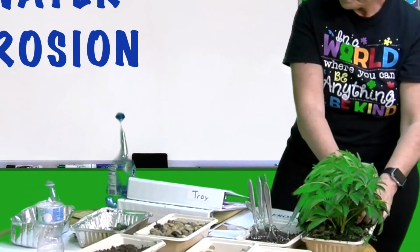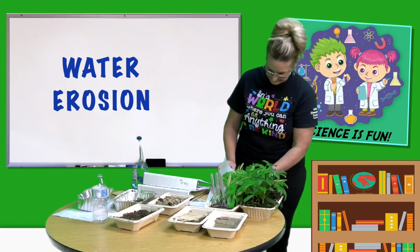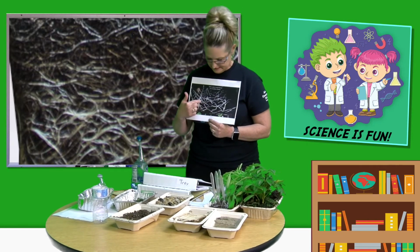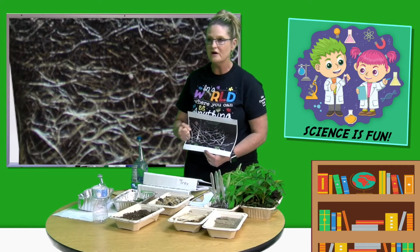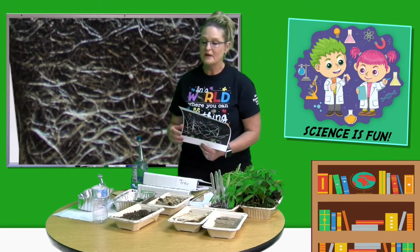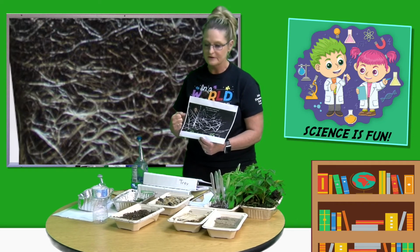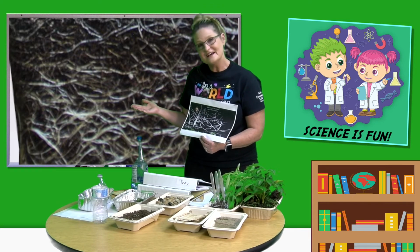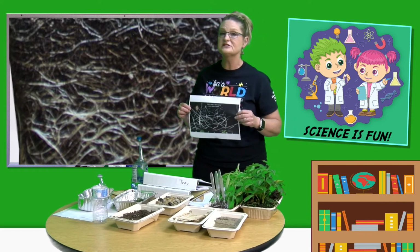So I'm going to show you another picture. See, this is a picture of the roots as well. And it's like there are fingers in there, so they hold on to the moisture, they hold on to the fluid, so you don't have as much runoff. You don't have this. The fingers are holding onto the soil and they're holding onto the moisture in there. So it reduces erosion. That's right, it reduces erosion. So that's what we can do to help stop erosion.